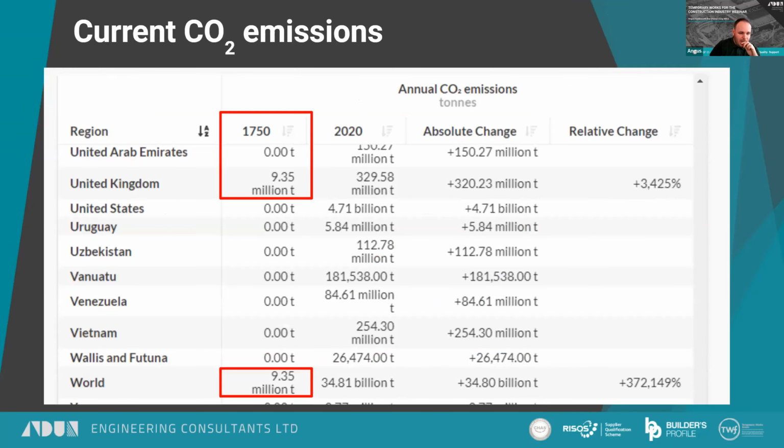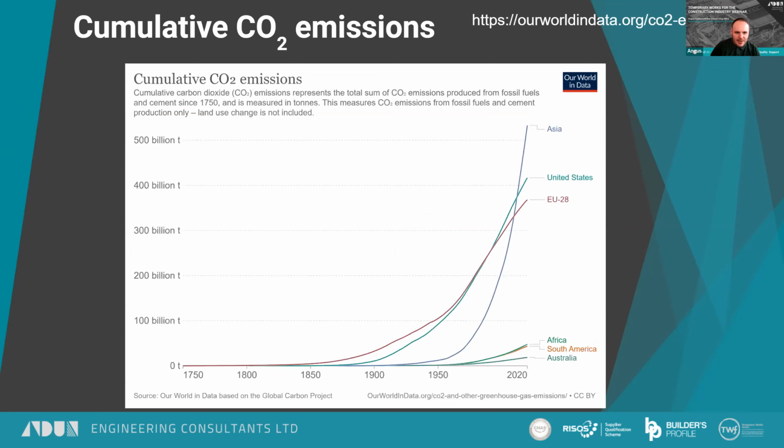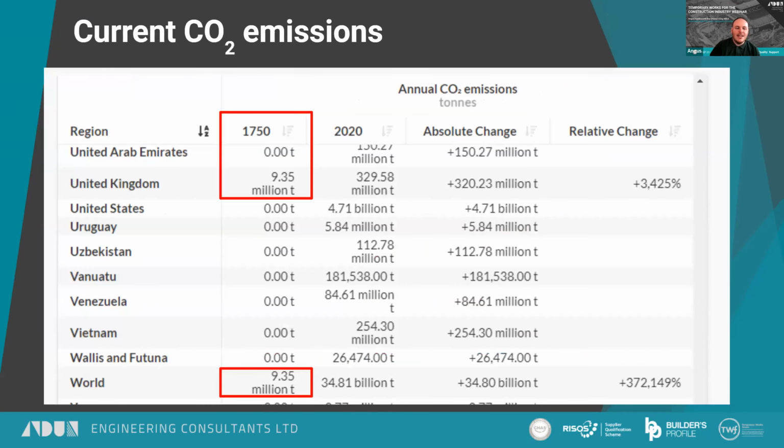So this did tickle me though. If you look at these charts, you'll see that they all start back in 1750. And back in 1750, the United Kingdom were the only people supposedly producing any CO2 emissions. The world emissions in 1750 was 9.35 million tons, all from the UK. So we led the charge, and I guess that comes back to the Industrial Revolution.